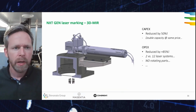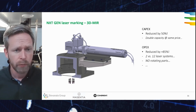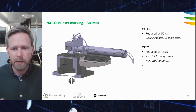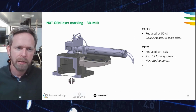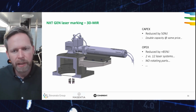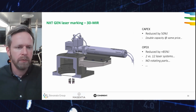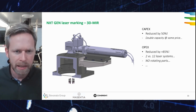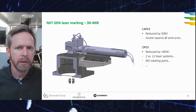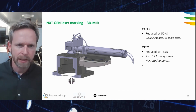So we actually were able to reduce the capex by 50%. So we doubled the capacity at the same machine price. The OPEX is dramatically reduced by more than 85%. But of course, it's just a guess. But you actually have the same output with 2 laser systems compared to 12 laser systems. And then furthermore, you do not have any rotating parts in the machine. So it's a very, very significant reduction of both capex and OPEX.